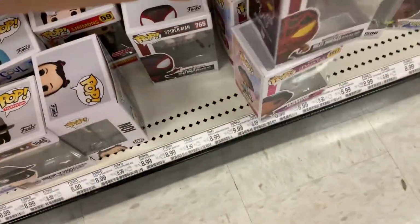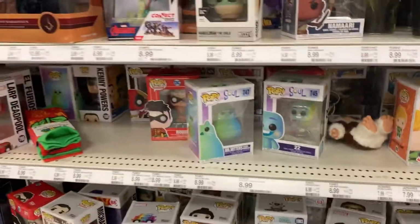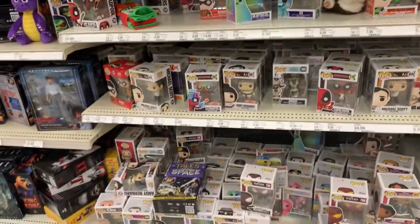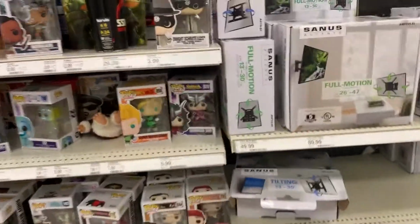Ooh. Some Miles Morales Funko Pops. I passed these up though. I don't got no room for them. Yeah, not much. So, we'll be back when we find out where we're going next.